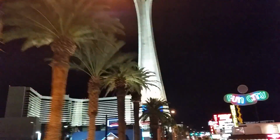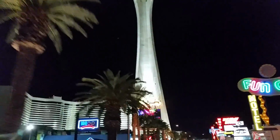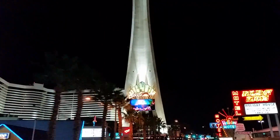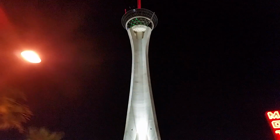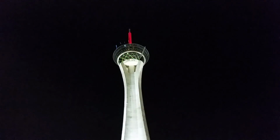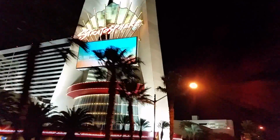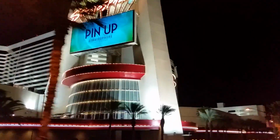Alright guys, the Stratosphere is ahead of us right here, about 1,200 feet into the sky. And that's the second highest observation tower next to the one in Canada. And if you look up at the blue tarp, that's where people usually do the sky jump. And someone will jump about 855 feet down. Yeah, we saw a few do that today. 855 feet they will jump.